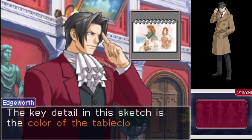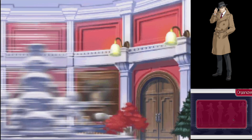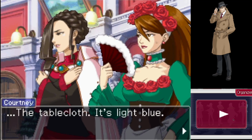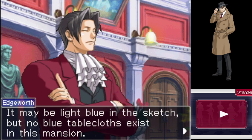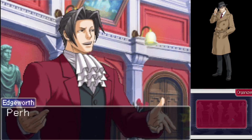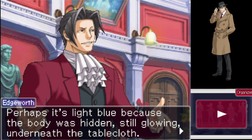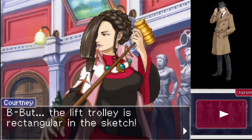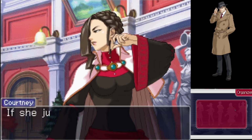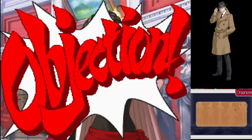The key detail in this sketch is the color of the tablecloth. Up until now, I thought Larry had just made a mistake. The tablecloth. It's light blue. It may be light blue in the sketch, but no blue tablecloth exists in this mansion. Perhaps it's light blue because the body was hidden, still glowing, underneath the tablecloth. What? But the lift trolley is rectangular in the sketch. If she just placed the body in the lift trolley, we would have noticed it immediately.